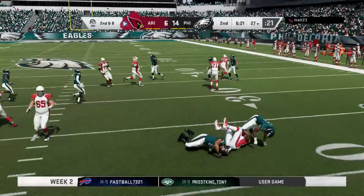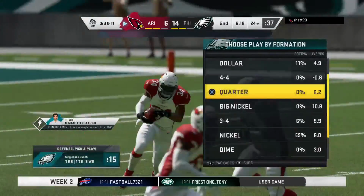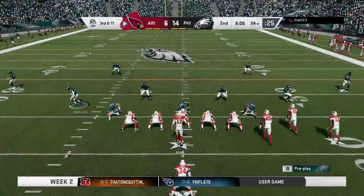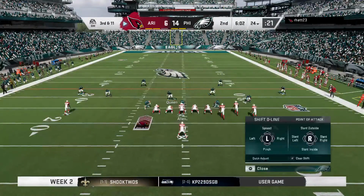Now Howard, and he is going to be stopped cold behind the line of scrimmage. That's a big loss of 3, and it brings up 3rd down. 85. In your face.